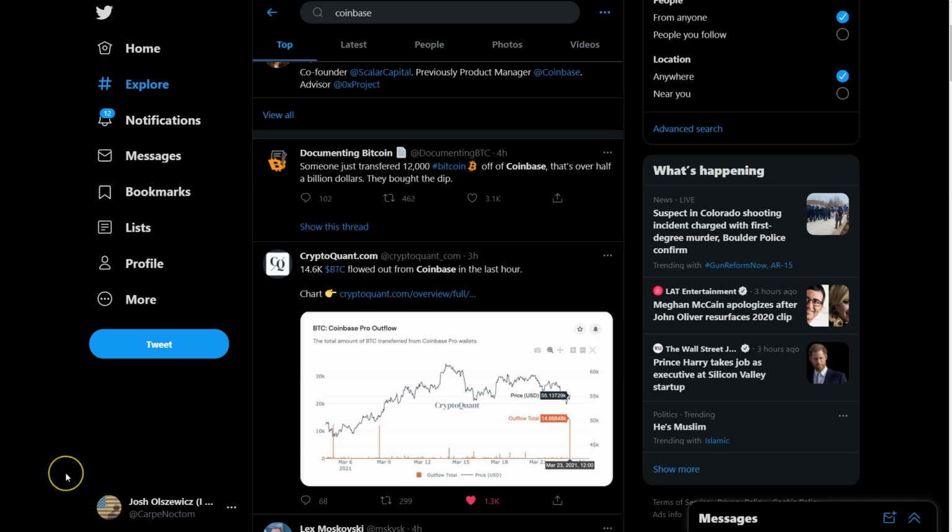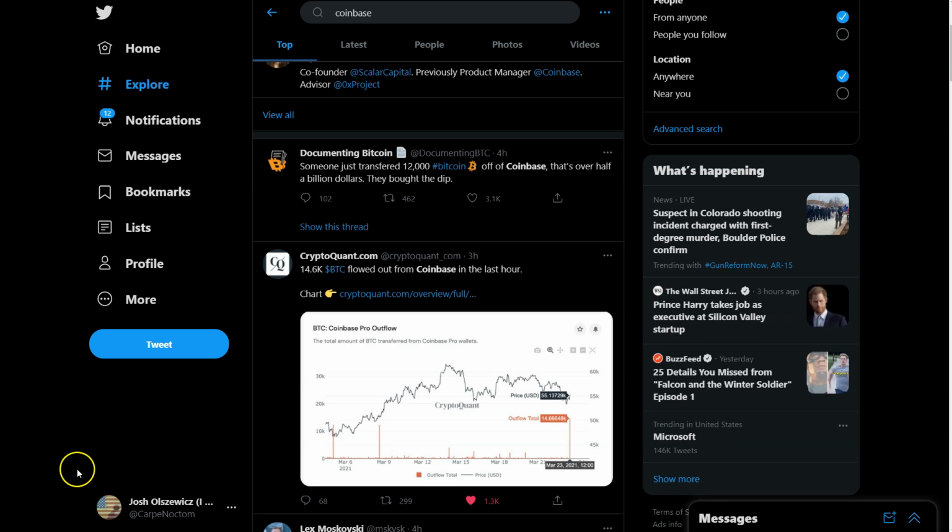So in general, and I've said this before, if you move coins to an exchange, just think about personally, if you move it from a cold wallet to an exchange, you typically don't do that to buy more coins. Now, there are some exceptions to that rule. If you're lending, if you are participating in DeFi in some way, that muddies the waters a little bit, certainly.